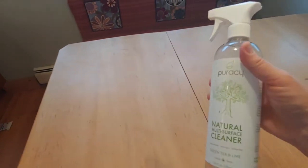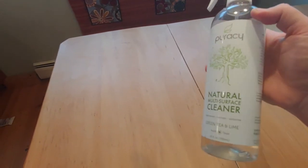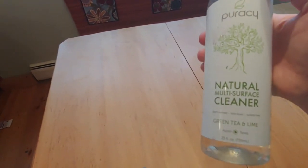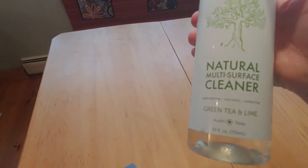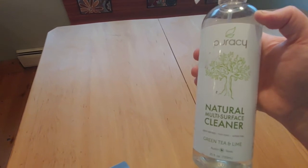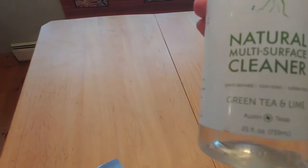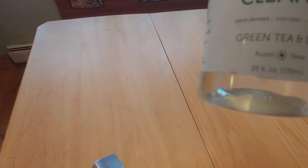So I just want to show you how I got it this clean. Again, I don't know how I did it really, but this is how I practically did it. I took this Pure C cleaner, is what I like to use. I use this on my kitchen countertops, and it's just an all-purpose cleaner. I got it on Amazon. It's green tea and lime, and one of the things I love is the scent. It's a really natural smelling cleaner. It doesn't smell like chemicals. And it says it's plant-derived, non-toxic, natural.